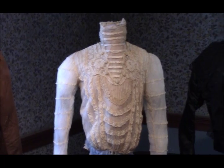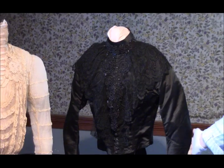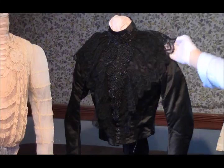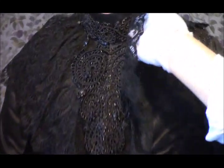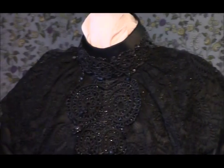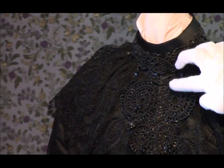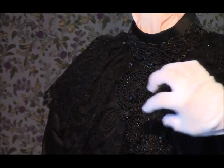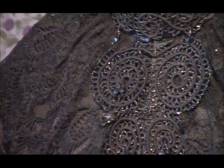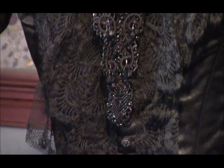The next garment is a black satin jacket, a bodice, that has beautiful lace on a yoke, and then underneath, peeking through, and then also around the neck and down the front is some jet trim that has been embroidered and made into a curlicue kind of pattern. The buttons you can see also are jet, and it's quite gorgeous and elegant.